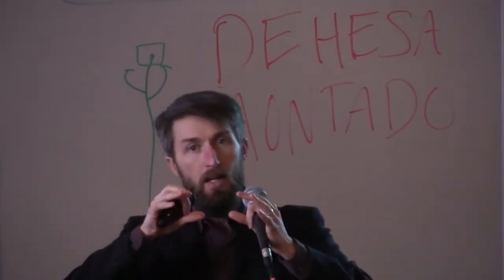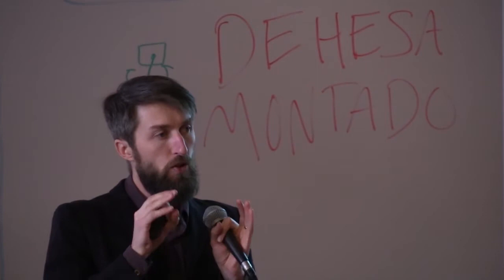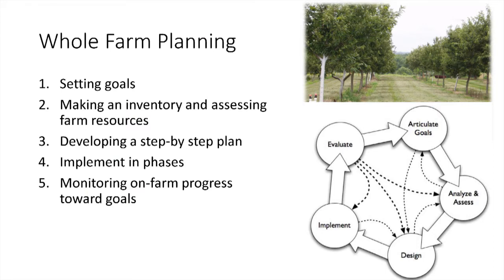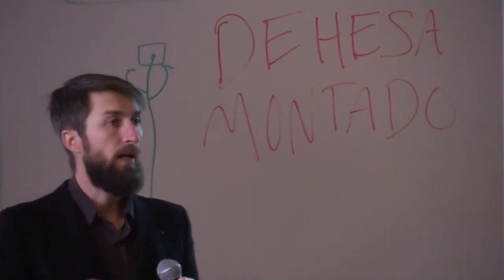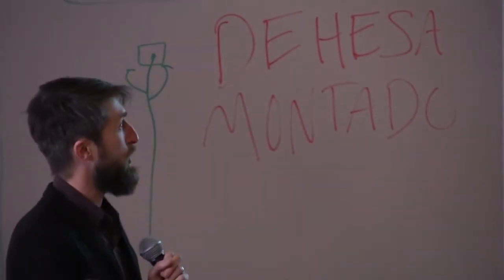So before we get into the nuts and bolts of silvopasture, the thing I want to emphasize is it's good to go into this with a plan. And there are a lot of different frameworks for planning. One that I really like is called whole farm planning. There's a book from NOFA, which is the Northeast Organic Farming Association, called Whole Farm Planning. And it's really about this circular process of evaluating and assessing what do you have, articulating your goals, monitoring progress towards those goals, designing and implementing and reevaluating. So it's a process. The plan is a process that iterates, and you adapt as you go.